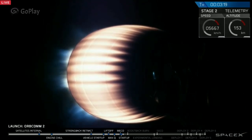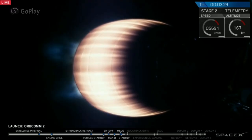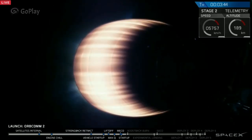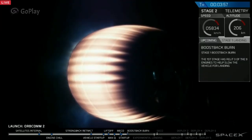The first stage will soon begin its series of 3 burns to head back towards Cape Canaveral. First, it will reorient itself. It will reorient itself using cold gas thrusters. It will perform 3 more burns as it approaches landing zone 1. Stage 1 boostback is starting. The boostback is the primary burn that will get the vehicle moving slowly. Propulsion is nominal, and heading back to Cape Canaveral.